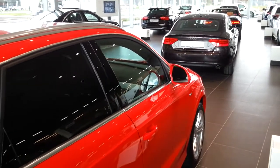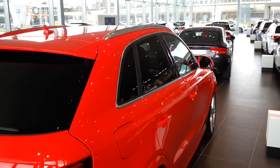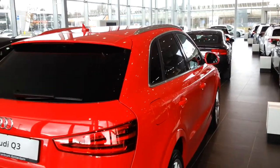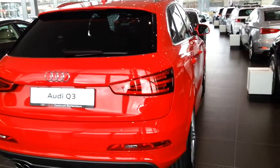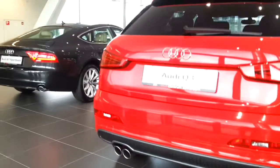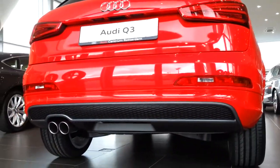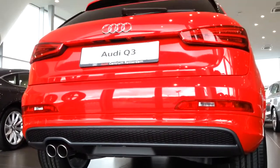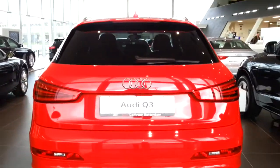You can also order a Q3 with the panoramic sunroof. This has the tinted rear windows. The S-Line gets the darker tail lamps. Different rear bumper with the diffuser. It's in gray, only on the sport spec.